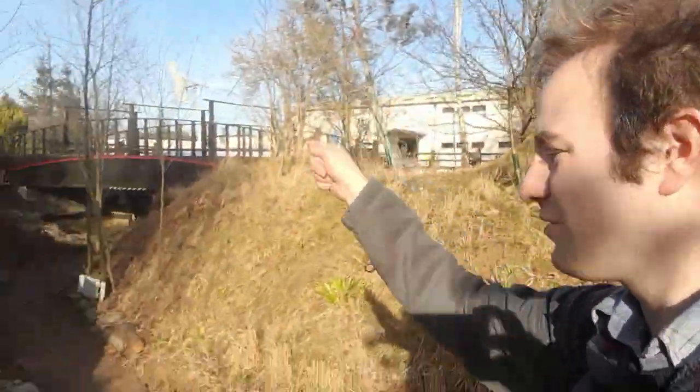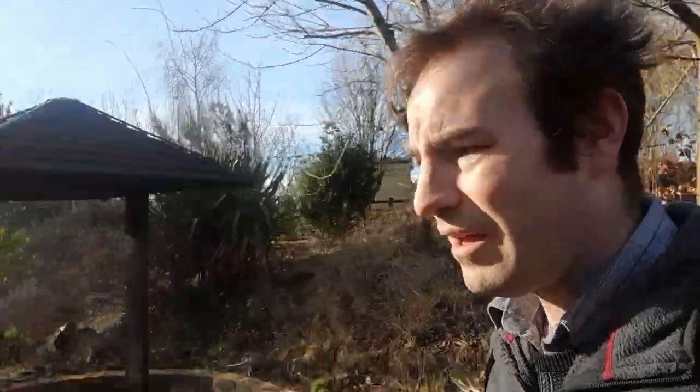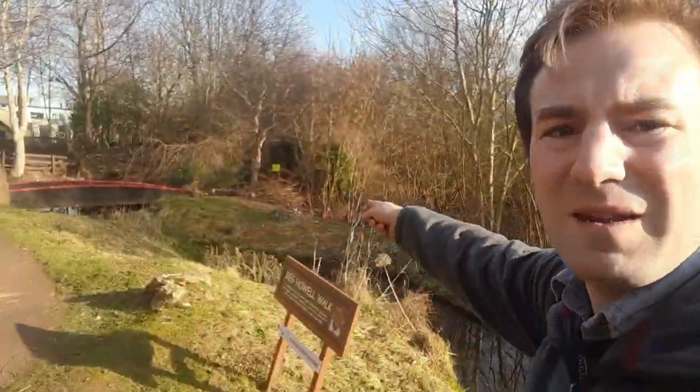That's the path that took us down to that bridge. Go through this little beech avenue. Actually, where's this going to take us to? Right, we're having to retrace our steps here. We've been to here before. So if we go back over that bridge, then we'll walk off down that path and just see what's at the end.